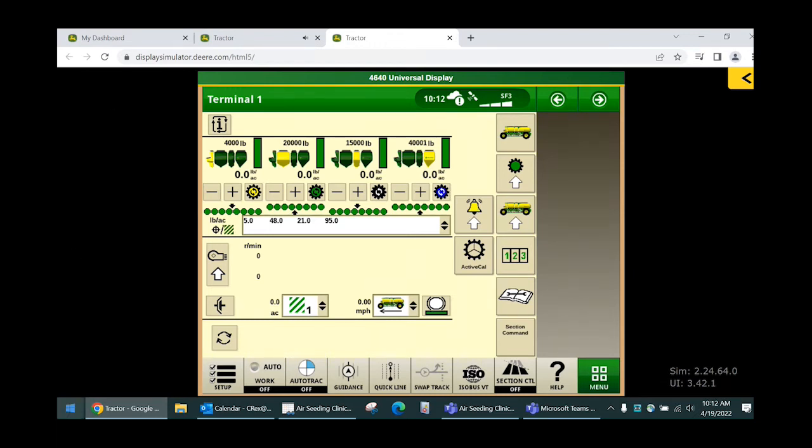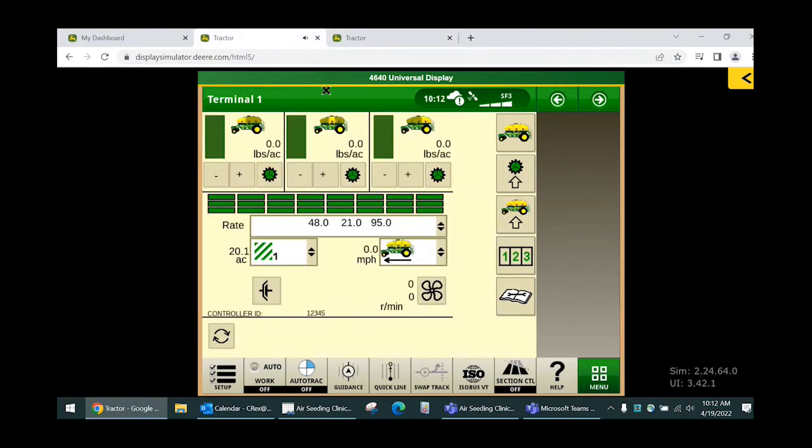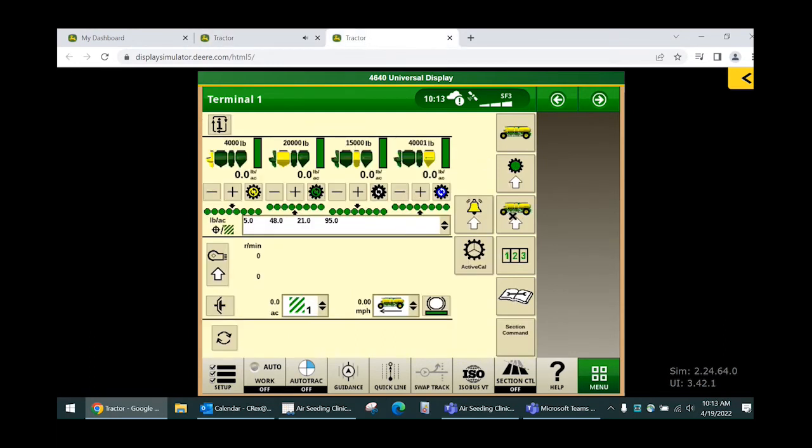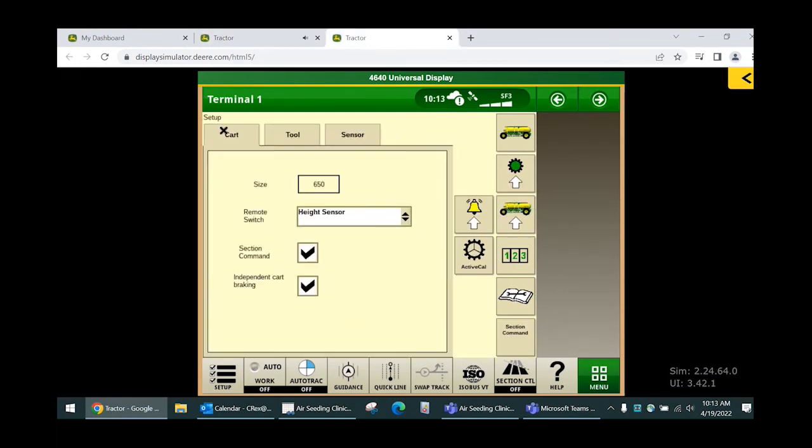So next thing that I'm going to switch to is let's go through basic setup of our cart. We're not going to get to meters quite yet. I wanted to go through a few things as far as the setup of the carts themselves. On the 1910 series, if I go down to cart setup, you'll see that on my upper tabs I've got cart, tool, and sensor. And if I go into the C-Series and go to that cart setup, it's virtually the same as far as cart, tool, and sensor.